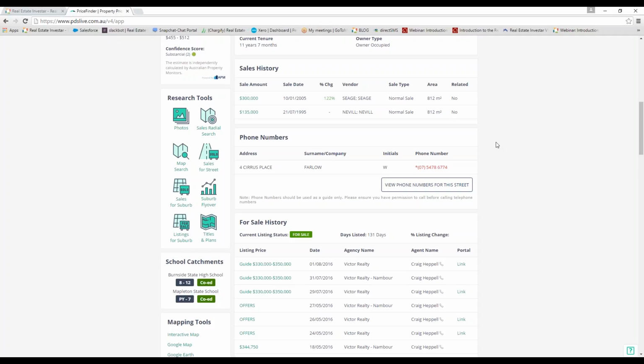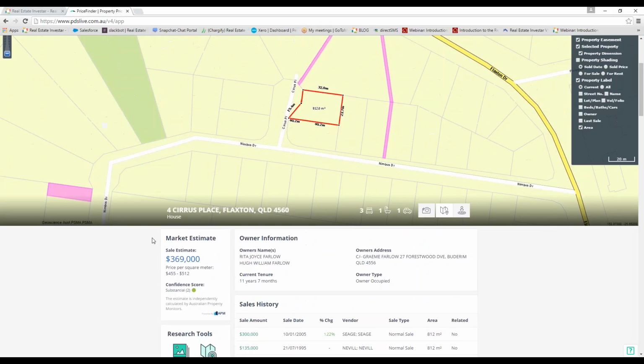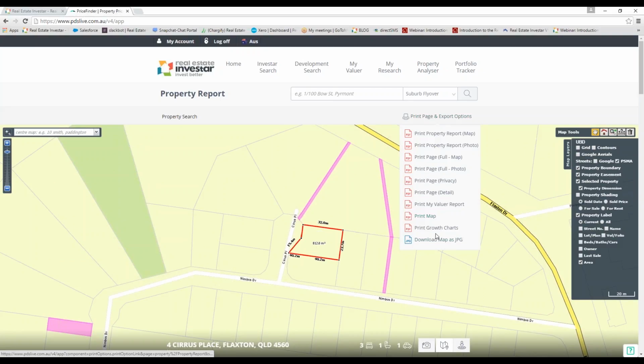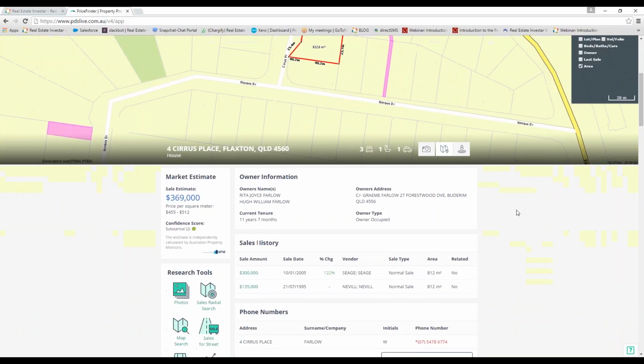So now that we've confirmed the property is discounted based on this average price, and that was also supported once I had a look at some comparables in the area. You can look at this information, you can export some of it, download the map if you want to keep that. You can also download the comparable sales once you've had a look at them in your radial search.